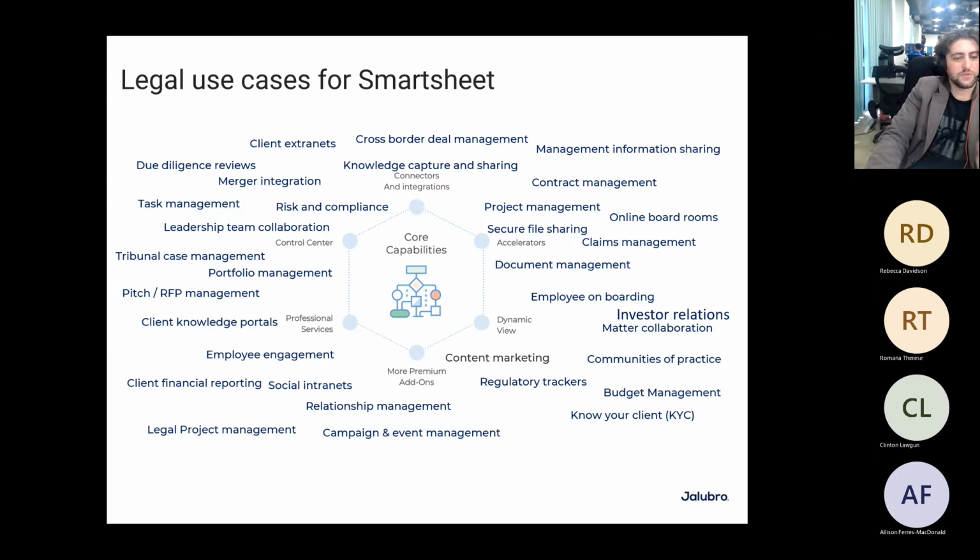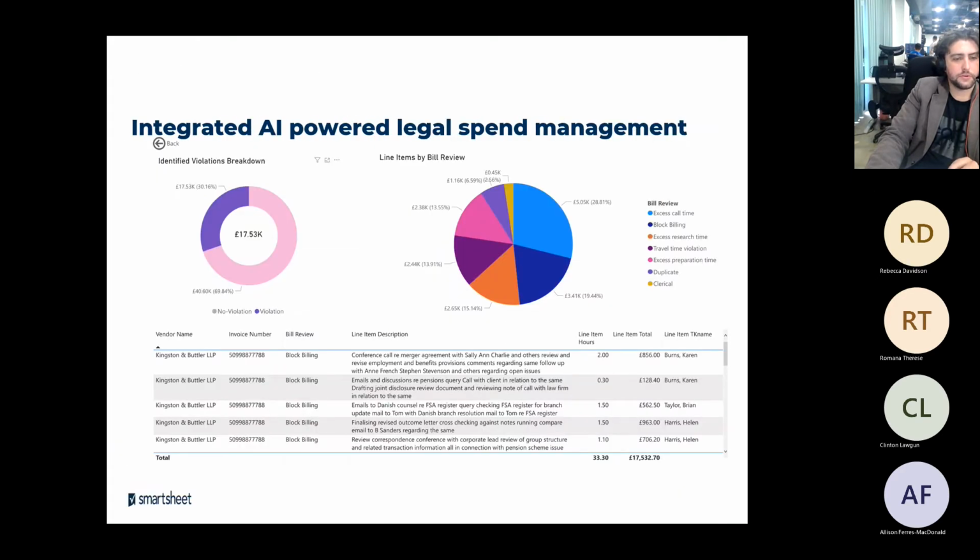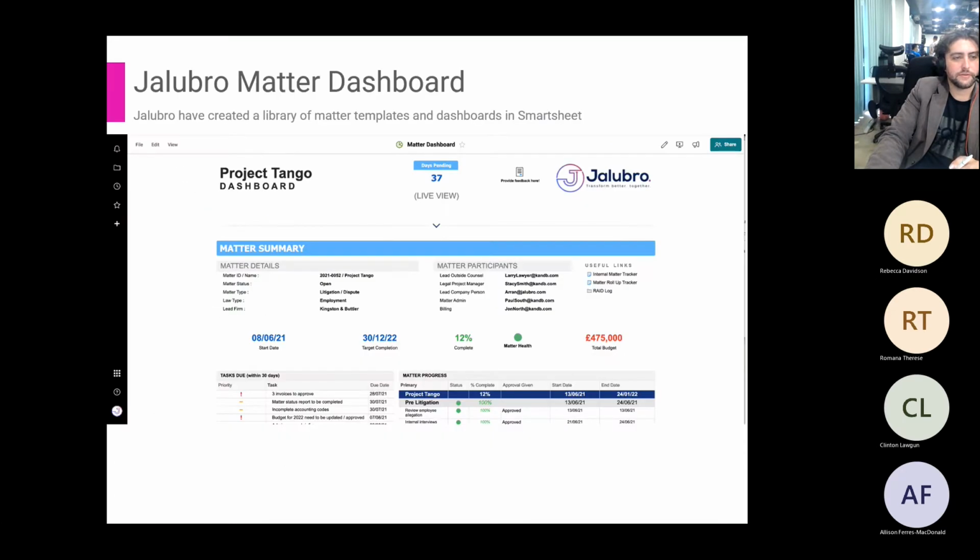So if some of these spark your interest, I'm happy to meet with you at another time and talk a little bit more in depth about how Smartsheet can handle those types of work. And the final thing, these are just a couple examples of our snapshots. We'll put that in our slide deck for the end for you here.